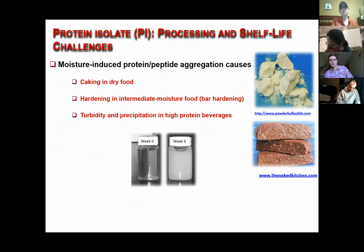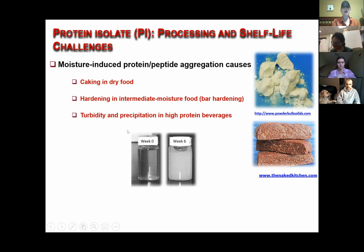So what happens when you get aggregation, obviously, even if you have protein intact or peptides present, this can cause problems in different food applications. For example, caking of dry food. So baby formula, you will get caking over time, and hardening of protein bars. Even hydrolysate proteins or hydrolyzed protein can also cause polymerization over time, causing hardening, which reduces the quality of the product. And if you use it in a beverage, over shelf life, protein aggregation results in turbidity or even sedimentation. So these problems remain unsolved, even with hydrolysis.